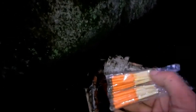Okay, well, I got tinder. I got some birch bark. Lots of kindling here, lots of birch bark. These matches will even burn when wet, but you need a striker. I'll just show you one. There they are. So they're not striking anywhere, they're storm matches.